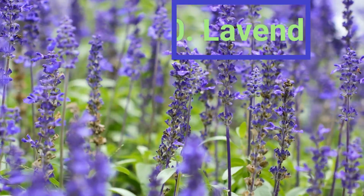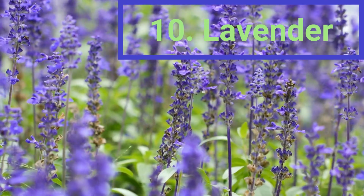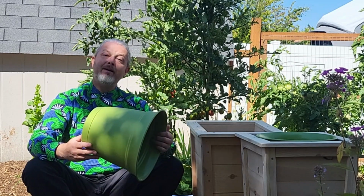And the last one on my list, if you are in zones 7 and up, you can probably find some lavender that you can grow in a pot. This is not one that you necessarily eat, although I think there are some recipes that call for lavender, not a lot. So zone 7 and up, you can grow lavender in a pot. Probably it would do okay in a pot this size. Those are 10 things, 10 perennials that you can grow in pots that we consume in some way.